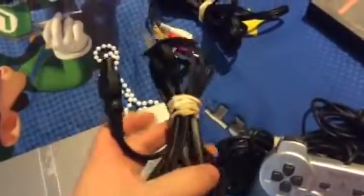And last, but not least, the PlayStation 2 console. This is a slim, but the same as a big one. And then an AC adapter too.